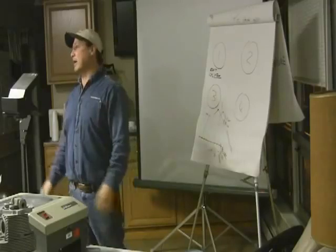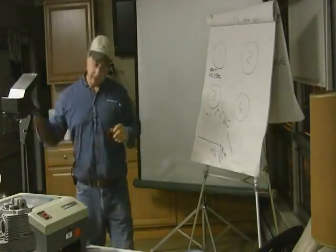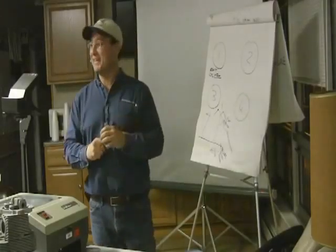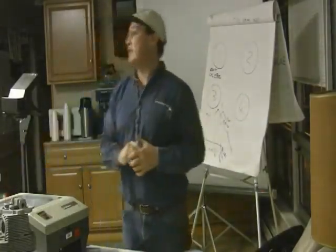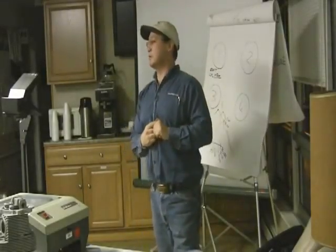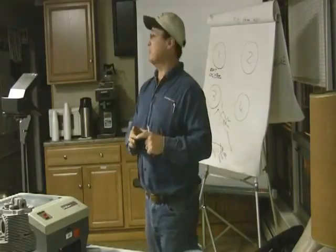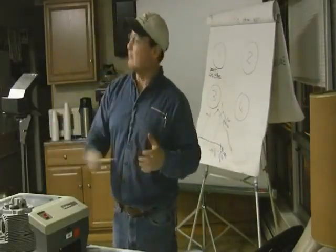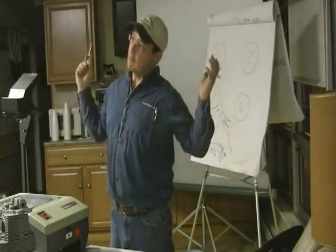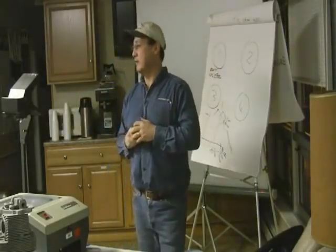If you have an exhaust valve that is seeing prolonged high temperatures, and I can speak from experience there, you're going to get what's called metal fatigue. Instead of lasting 2,000 hours, the metal is going to start rupturing maybe at 1,000 or 1,500 hours.